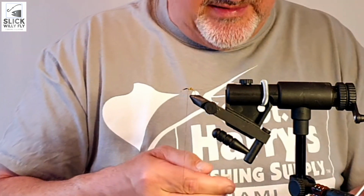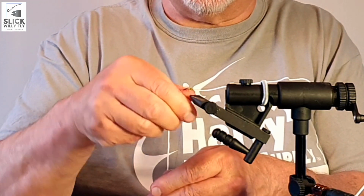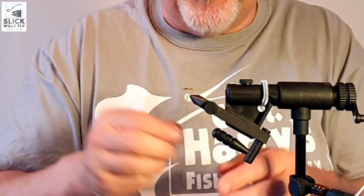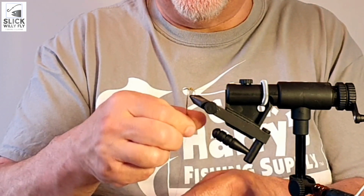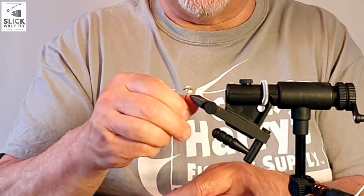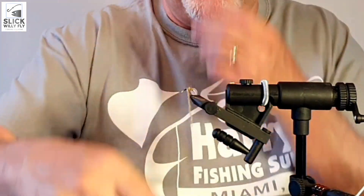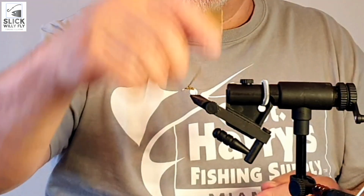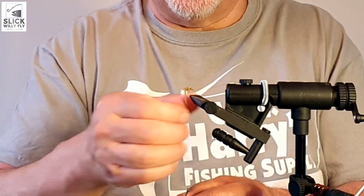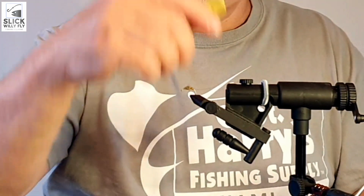This is such an easy tie. This is such a simple fly, and they're so much fun to use. I mean, honestly, I'm a Florida boy, so I'm a streamer guy from birth. But I love topwater fishing, whether it's fishing poppers in Florida or dry flies in Scandinavia. I think it's exciting as hell when you get that topwater bite. And I like this now.